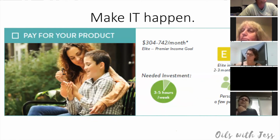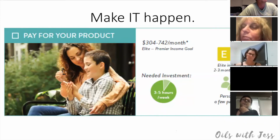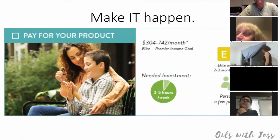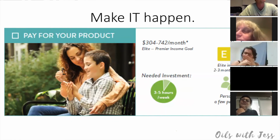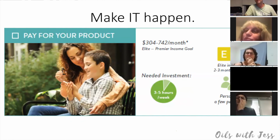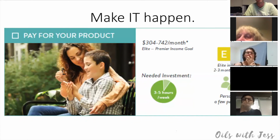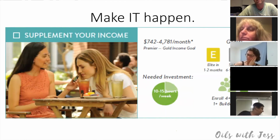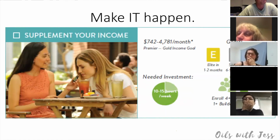Once you reach those Elite or Premier levels, you can be looking at roughly $300 to $700 a month worth of income. So that to you might be just some free oils. If you're anything like Jess, I don't know what our oil bill is every month, but it's probably something like that. We've got oils all through the house everywhere. But if you don't need too many oils, that $700 a month could certainly go a long way towards a night out every now and again, and supplementing your income. And then you can progress further as well. Anything from $700 a month to $4,000 a month would certainly supplement a lot of people's income. That's when you start to get into the levels of Elite, Silver and Gold.